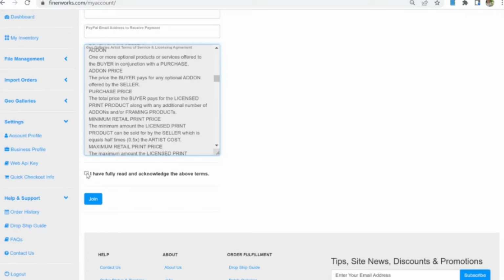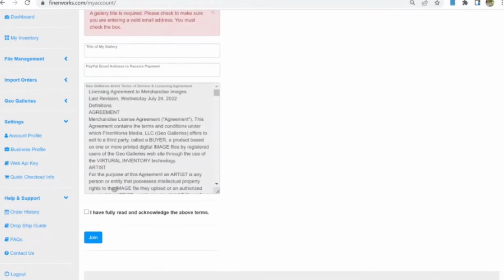Once you've done that, you'll hit I have fully read and acknowledge the above items, and you will hit join. Oops, I'm sorry, I haven't filled any of this stuff in yet. Let's put Leo's Gallery, and I will put whatever. We'll have that, and then we hit join.